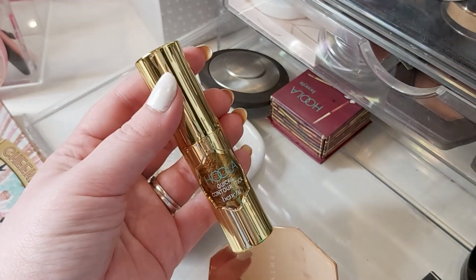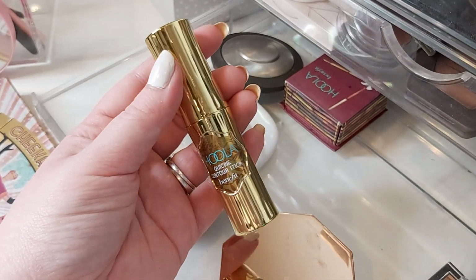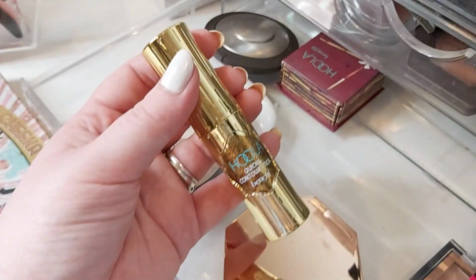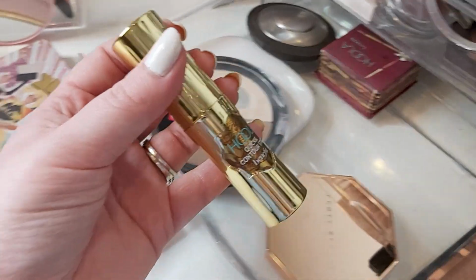I'm also gonna put this Hula Quickie Contour Stick by Benefit, because I hardly use it and it's getting old, so I really need to use this. So I'm gonna put that in there as well.